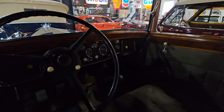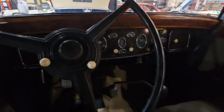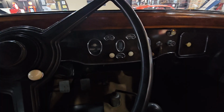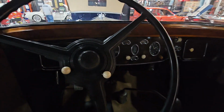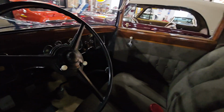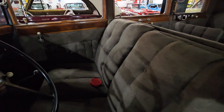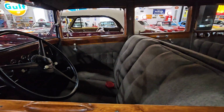And you have a similar dash setup. Look at that. I love how it's recessed outward a little bit away from the driver and passenger. And then look at the upholstery. So it just looks very, very plush and luxurious.